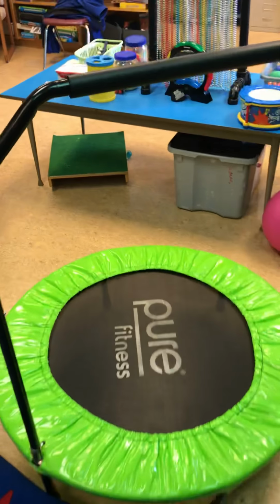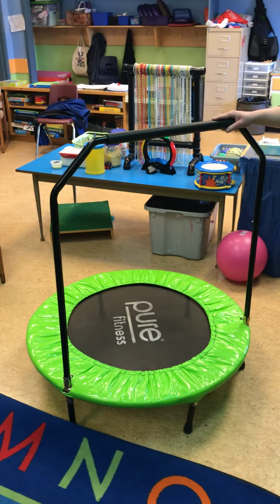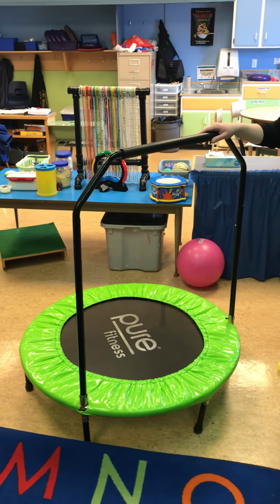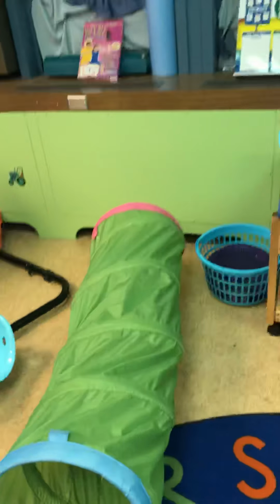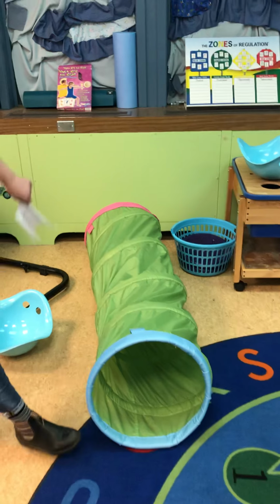Trampoline. Probably the most popular thing, and they really jump on that one, and they get to release energy but also wake themselves up with that one. Tunnel, just another spot to hide if they want to hide. Again, an IKEA purchase, not for a lot of money, and they crawl right in there.